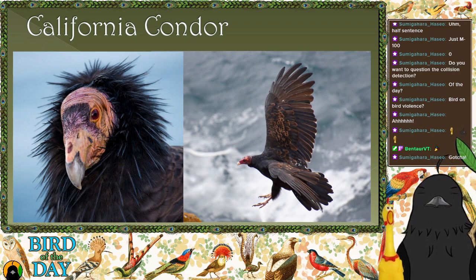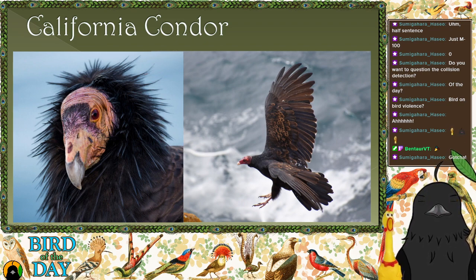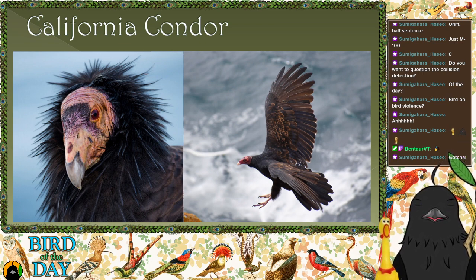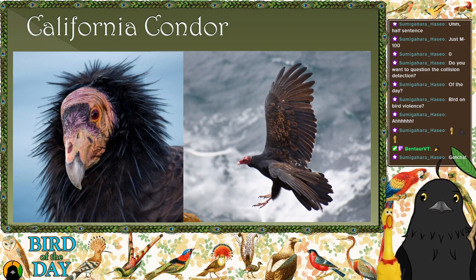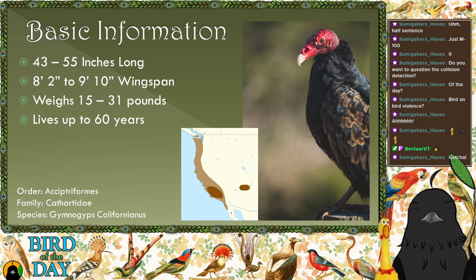Yeah, that's why I wanted to do dry desert, because we wanted to encounter our bird of the day. And that's where we are, folks. Time for bird of the day. Yeah, the California Condor. Kind of a famous bird. Well, it's a big story on this bird. We'll get that. Let me tell you about the California Condor.